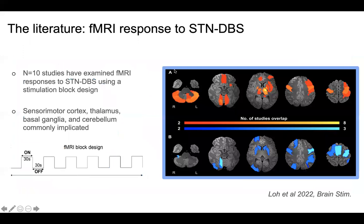So what does the literature say about fMRI response to subthalamic nucleus DBS in Parkinson's disease? We identified 10 studies in a previous review that have looked at this specific question. What we found is these studies consistently implicate areas of the motor circuitry, including the sensorimotor cortex, thalamus, basal ganglia, and cerebellum. But what is interesting to note is that while the majority of studies show that subthalamic nucleus DBS is associated with fMRI activation or BOLD activation in these areas, some studies show deactivation. And this is a question that the literature needs to resolve in the future.